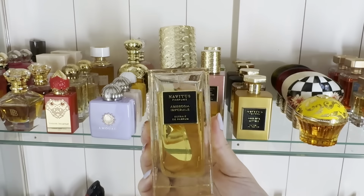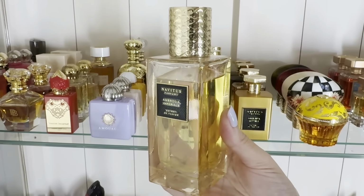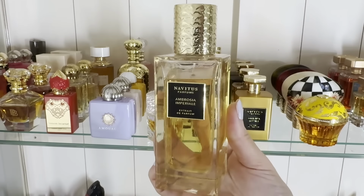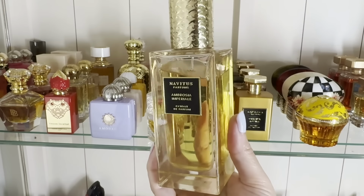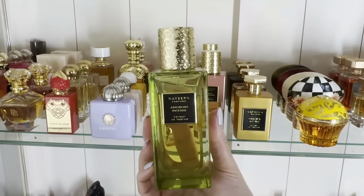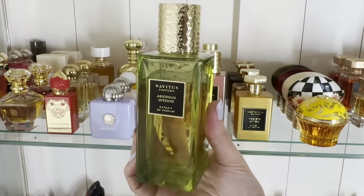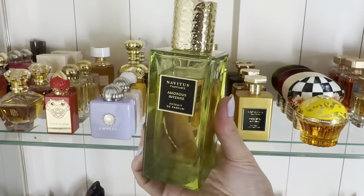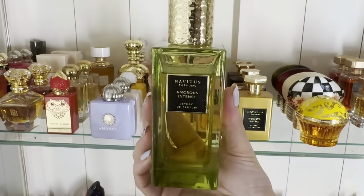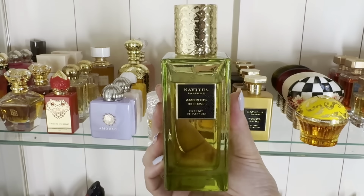Navitus, we have Ambrosia Imperial in collaboration with AI the Great. Beautiful banana fragrance. But this is not a straight up gourmand. It does have some perfumey touches, which I really, really love about it because it makes it super wearable. And then we have Amorous Intense, which is a beautiful pear and green apple fragrance. Again, it's got a lot of gourmand notes like caramel, whipped cream, but then it also has some non-gourmand touches to it as well. So it's a semi-gourmand.